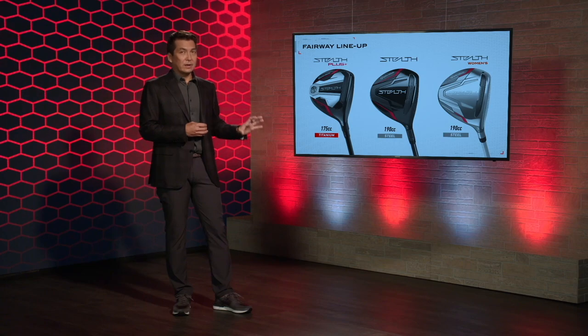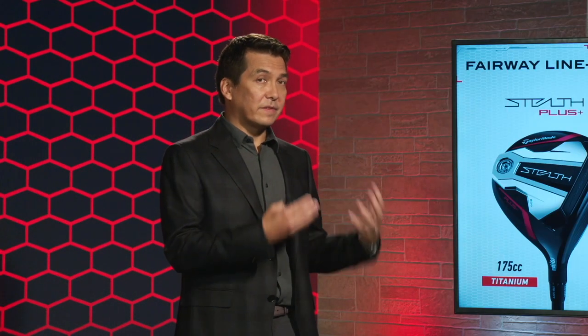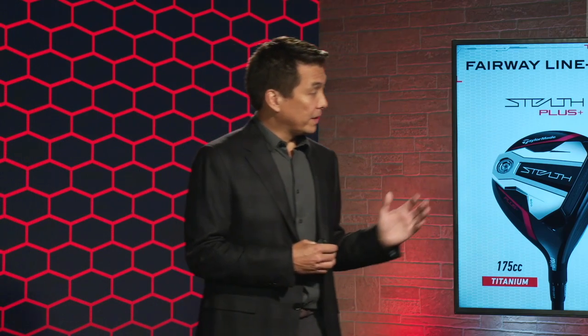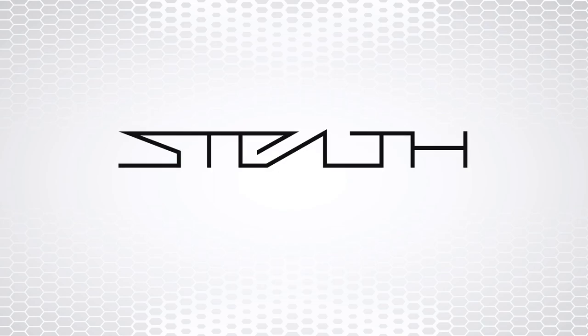Again, building on incredible low spin, high launch technology, offering more forgiveness now than we've had ever before with a tie fairway wood. In the Stealth steel fairways, it's a 190 cc, so still keeping that bigger profile, slightly reshaped, but with some really exciting new technologies on the crown of that club. So let's dive a little deeper into the steel fairway technologies.